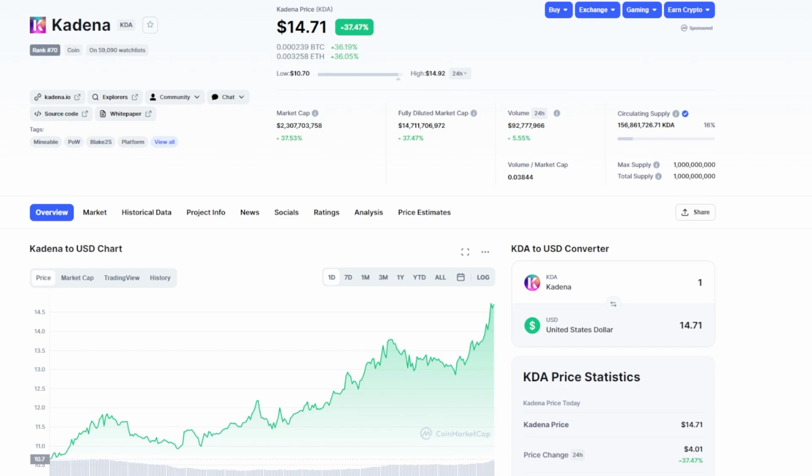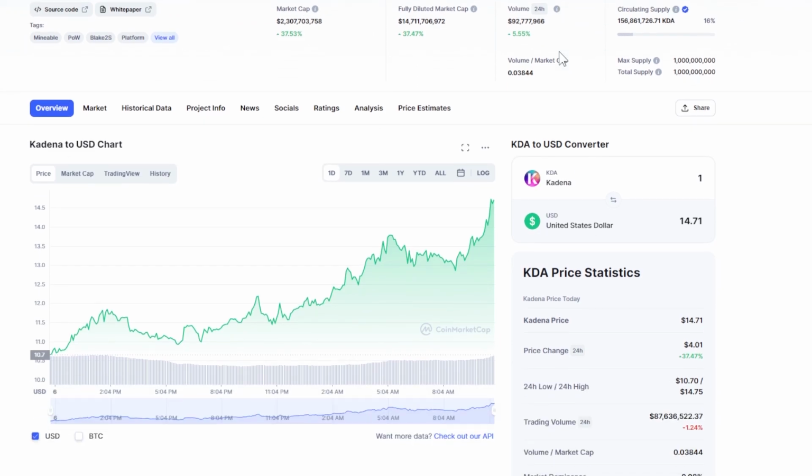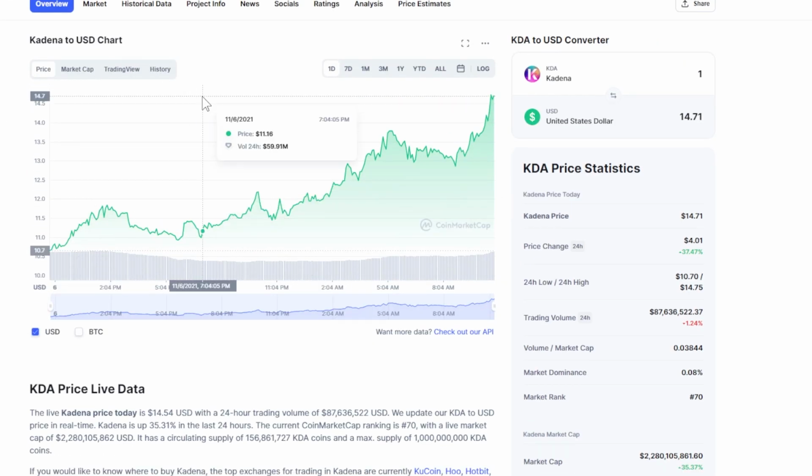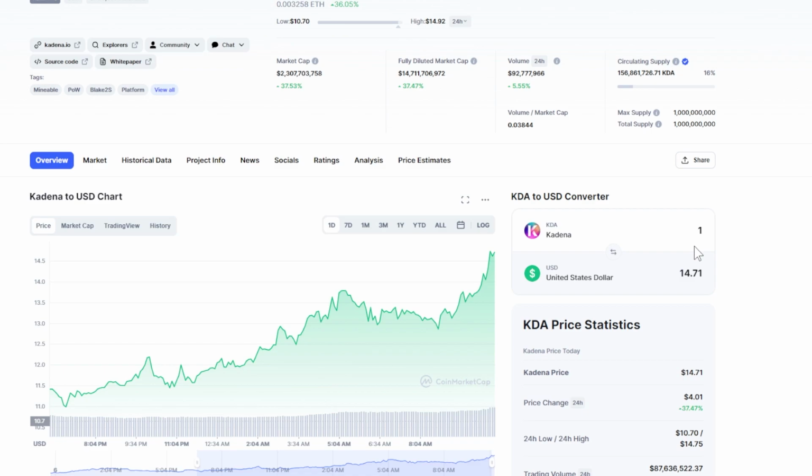Kadena is currently ranked number 70 in terms of CoinMarketCap size, and that's already up from about 100 or 101 from 3 days ago. So as you can tell, adoption is flying to this coin. It's up 37% on the day, and if we look at the statistics, it has a market cap of around 2.3 billion and a circulating supply of around this much KDA, which is 16% of the total supply.